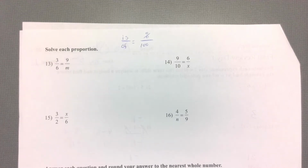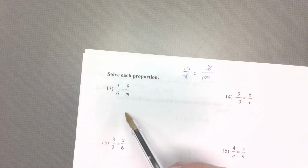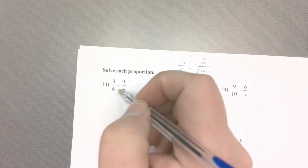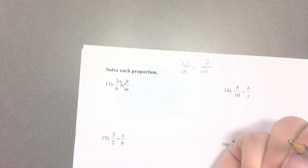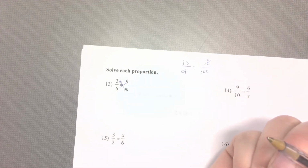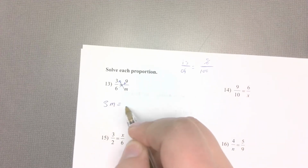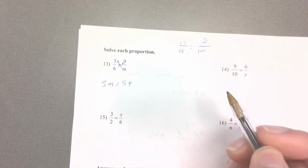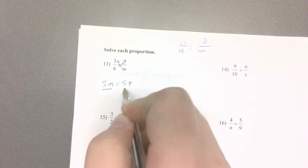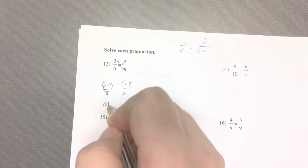All right. Okay, guys, let's rock and roll. What do we do? Cross-multiply. Yeah, just cross-multiply. So I've got, hey, listen, I'm not doing this 4 times. You're doing it with me. 3m equals what? 54. What's my next step? I want that m by itself. Add, subtract, multiply, or divide? Divide. Divide by what? 3. Perfect. What's 54 divided by 3?